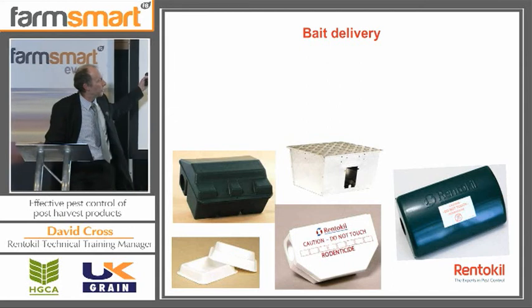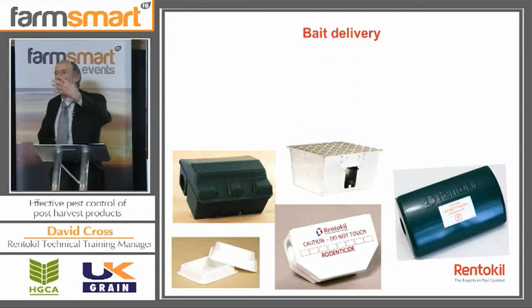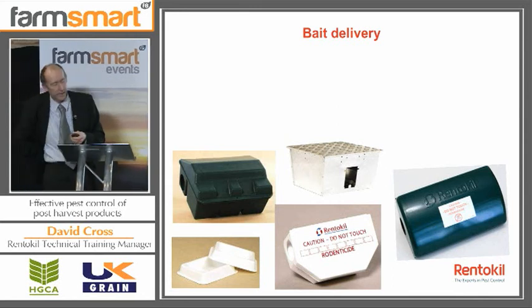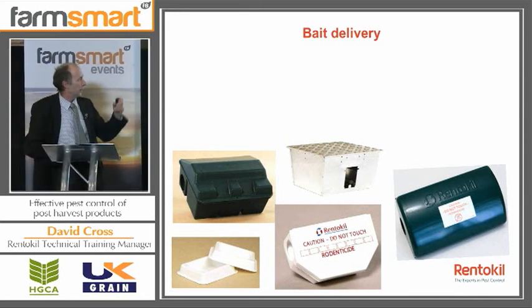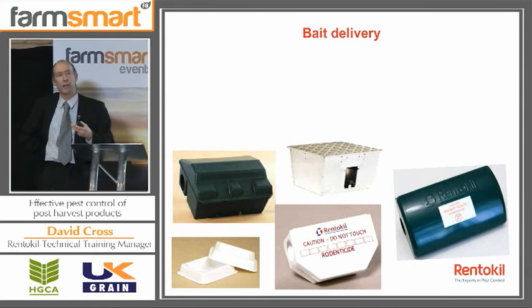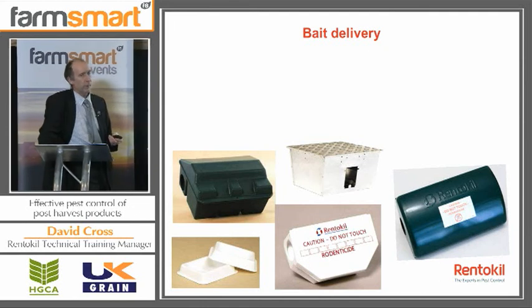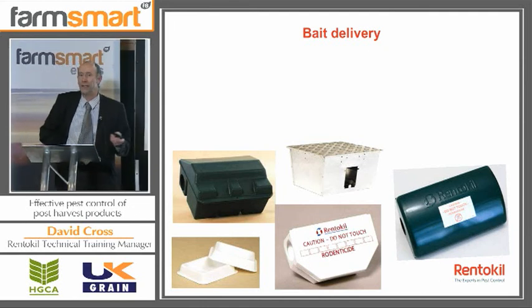It's also robust, which means that the bait station doesn't break easily and spill the rodenticide out into the area, or even worse, onto the grain itself, which you can imagine there would be rejections if actually rat poison was found amongst the grain. When you put it like that, rat poison, it sounds a lot more emotive than it does when you just mention bait.